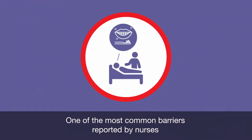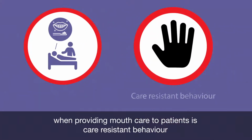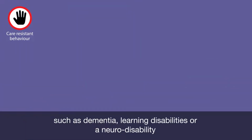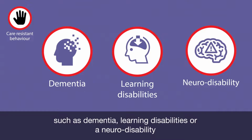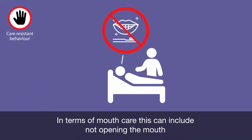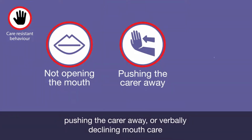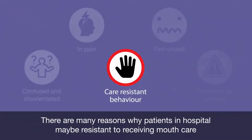One of the most common barriers reported by nurses when providing mouth care to patients is care-resistant behaviour. This can be common in people with a cognitive condition such as dementia, learning disabilities, or a neurodisability. Care-resistant behaviour is when a person opposes the action of a caregiver. In terms of mouth care, this can include not opening the mouth, pushing the carer away, or verbally declining mouth care.